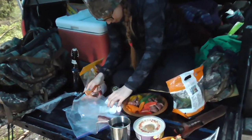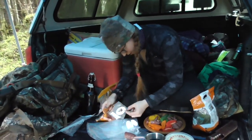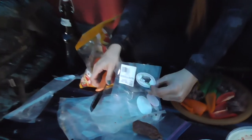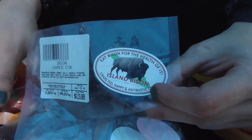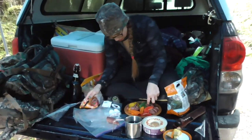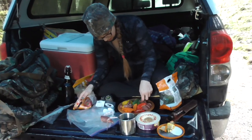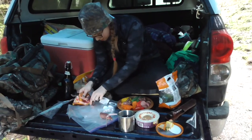If you guys are on the island, you got to check out this company. They're called Island Bison, and they make really awesome pepperonis and stuff. I like the smaller pepperonis better. The pepperettes? Yeah, the pepperettes. They taste a little bit better than the bigger ones. The bigger ones are a bit drier.